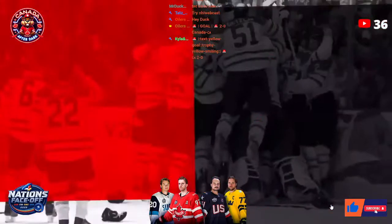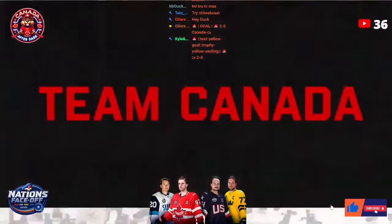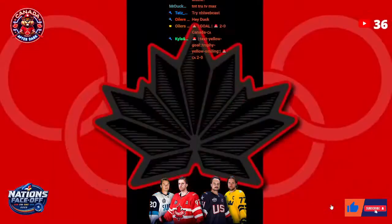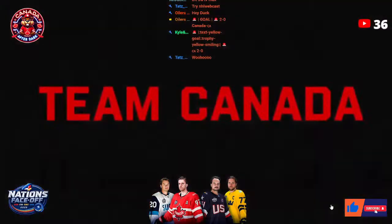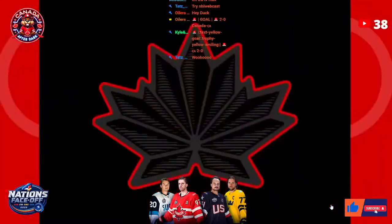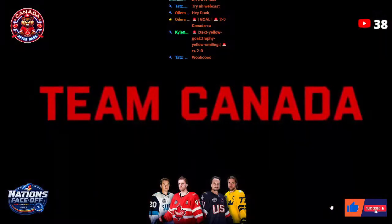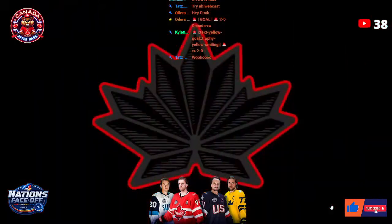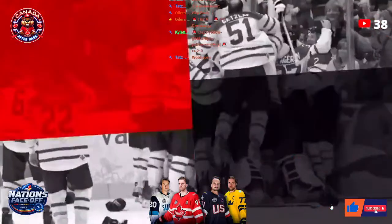Brad Marchand from Seth Jarvis. And just like that, Team Canada leads. It's 2-0. Great job by Seth Jarvis feeding it over to Brad Marchand. And this is going to be one of the strengths of Team Canada here, as you can hide high-end players like Marchand on the third line, and it's going to be tough for other teams to really have a counterpunch.